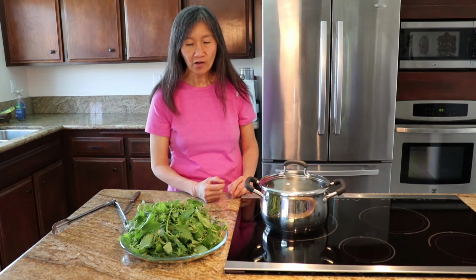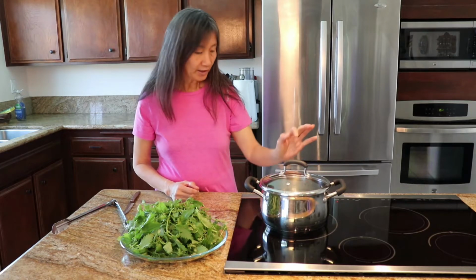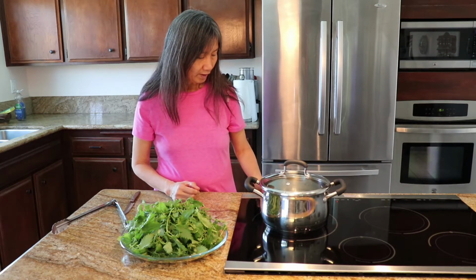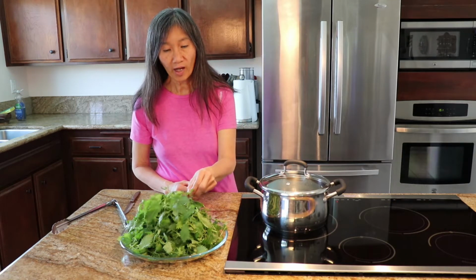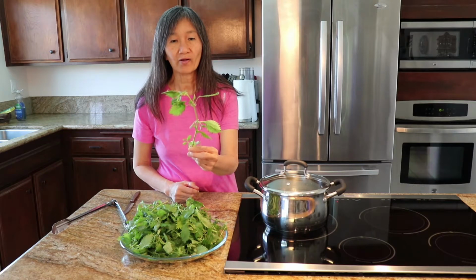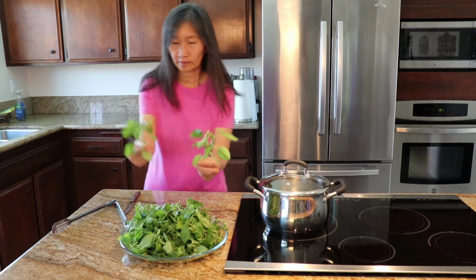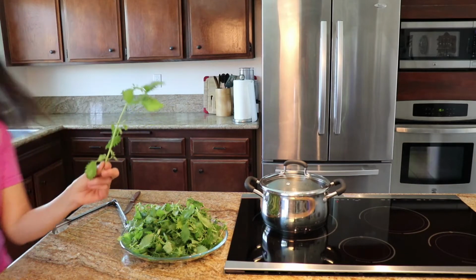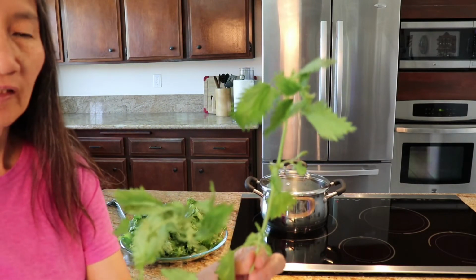So first of all, I am having a pot of water and I just turn it on and wait for it to boil. And as I'm waiting for the water to boil, I would like to show you how the stinging nettle looks. Okay, so this is how it looks.